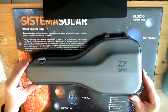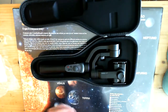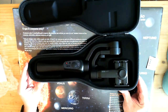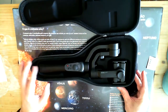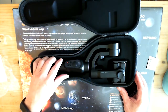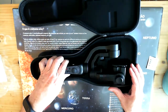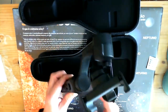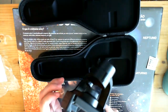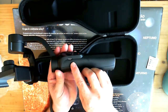And are you ready? Ta-da! There you go. I chose the black one. I actually prefer it compared with the gold and even the metallic gray. Okay, this is plastic, not metallic or that kind of feel. Hey, it's working. No, not yet. But at least it's not stuck.